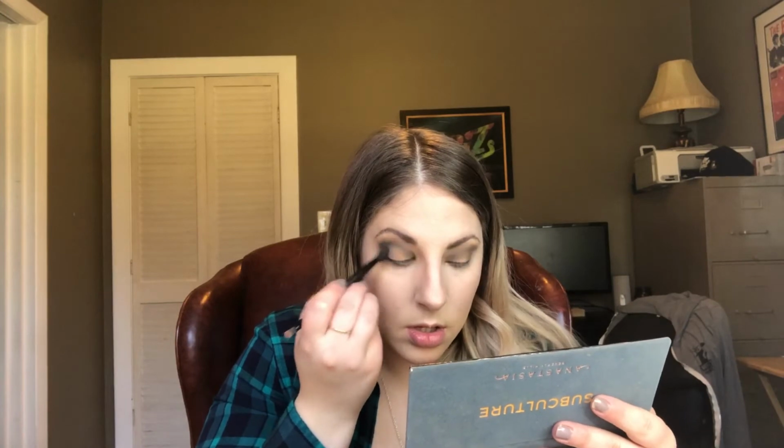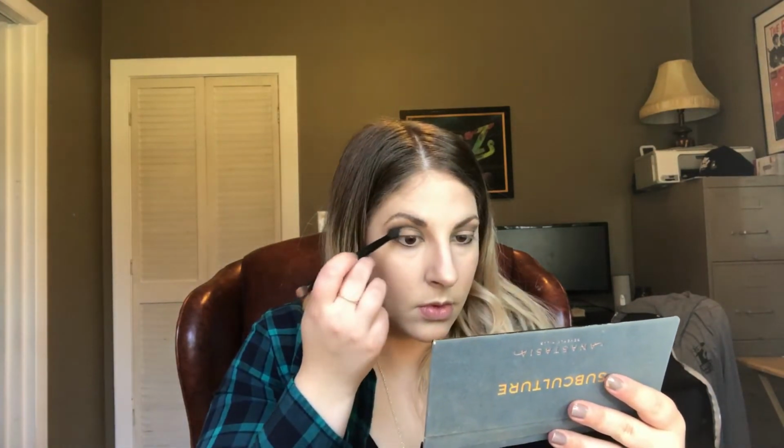One of the ABH fluffy brushes, and in the same Subculture palette we have this Untamed color, which is more of like a teal, and I'm just going to add that a little bit on top, really give us a little bit more color. Cool. So now we have our kind of greenish look going on.